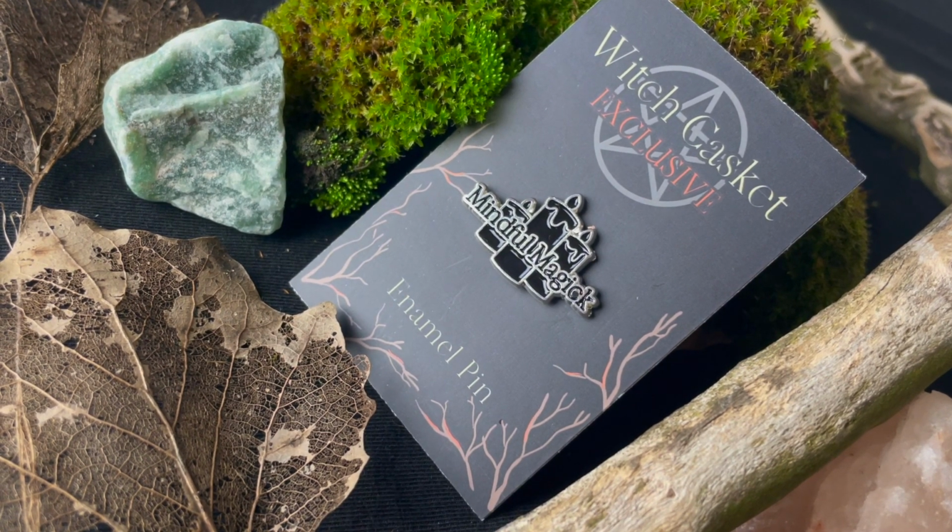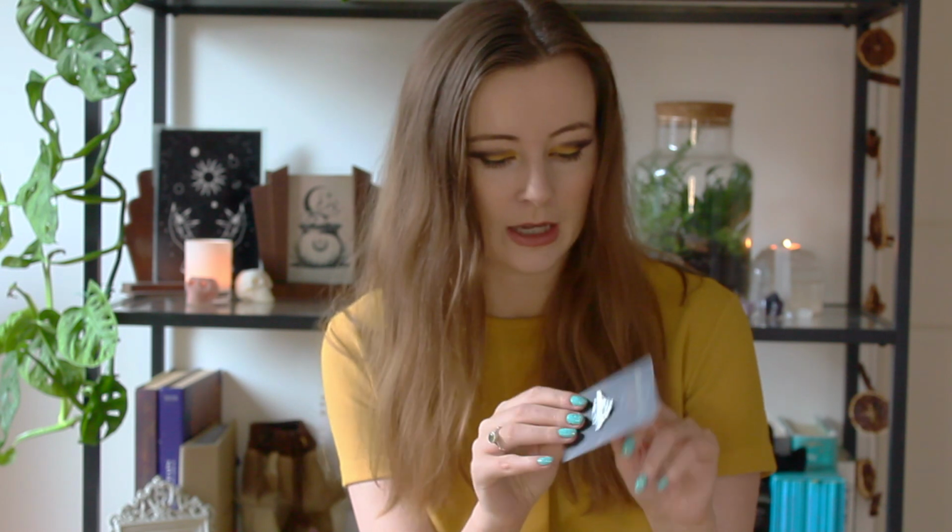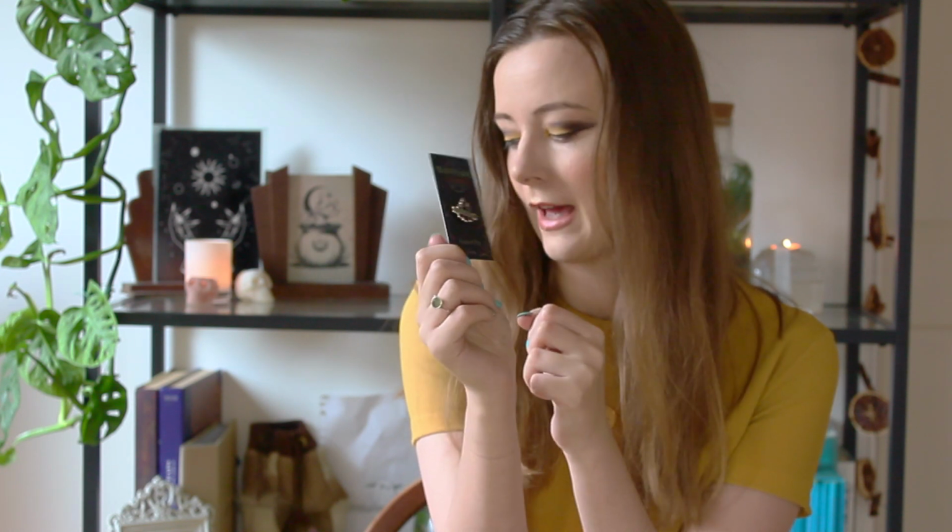I'm not generally a fan when there's writing on them. I prefer them more when they're just a picture. But I'm not really a pin person anyway, so the people that collect these pins I'm sure will be very happy with it. But it's just a nice simple little Mindful Magic with 3 little black candles.